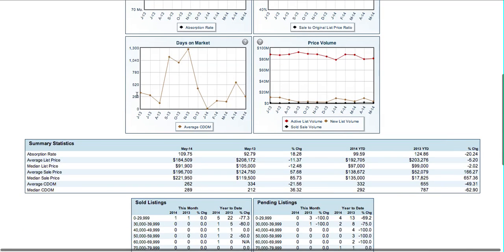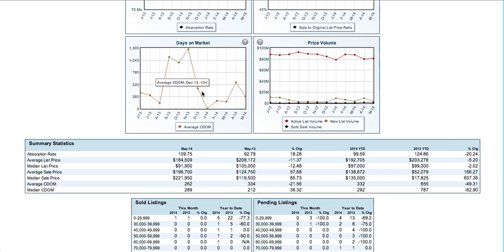Days on market is relatively flat. If you look at this over the course of 18 months or so, you're looking at a pretty flat market time, which is running high. I try to look at median whenever possible. So this year we've got a median days on market of 289. Last year was 212, so it actually has gone up a little bit. And then the sold volumes, you see that the number of transactions is low versus what's being listed and what's just sitting there stagnant.